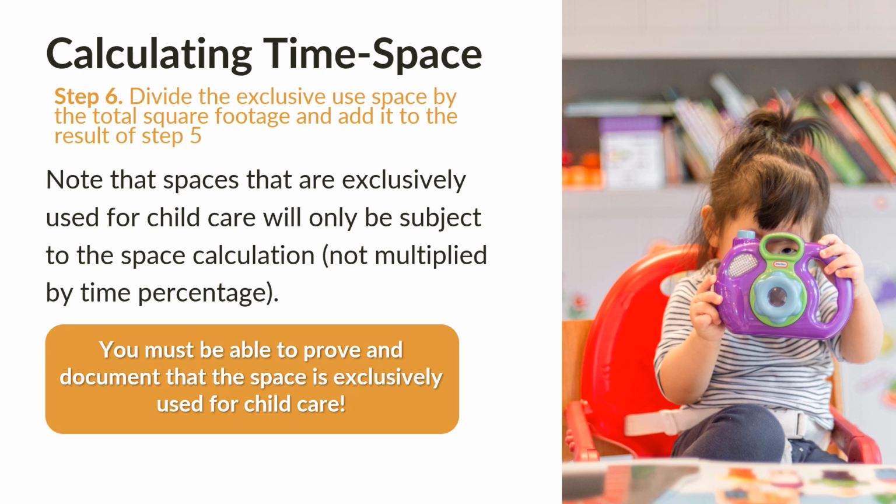Now, you must be able to prove and document that the space is exclusively used for childcare. Now, this should be evident by how you have set up the space. With exclusive space, you really need to be clear. For example, is it a room filled with beds and blankets for nap time and has child's pictures on the wall, or does it look like a regular bedroom in your home?